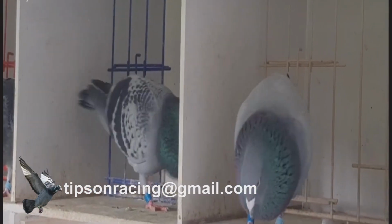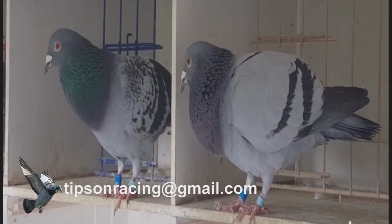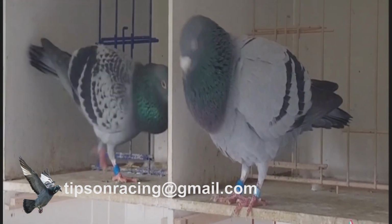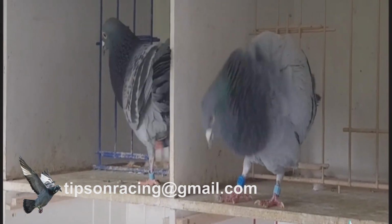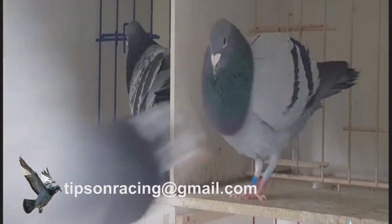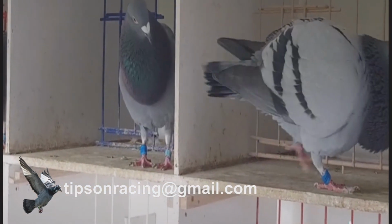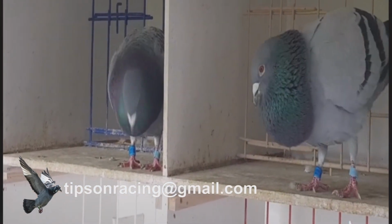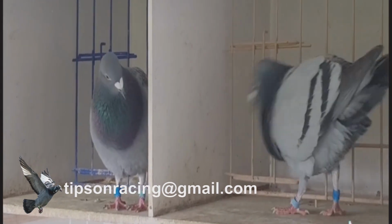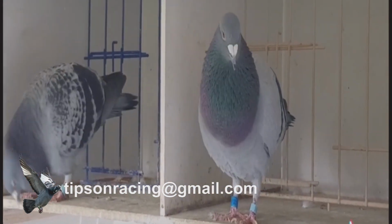Circulatory system. The circulatory system also plays an integral role in delivering oxygen while removing carbon dioxide and metabolic waste products. Pigeons have a 4-chambered heart like mammals, with complete separation of oxygenated and deoxygenated blood. This allows for efficient systemic and pulmonary circulation. A strong heart and cardiovascular system are required to meet the uptick in cardiac output and blood flow demanded during flight.